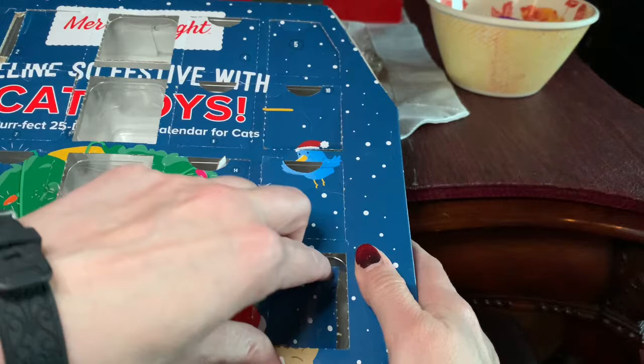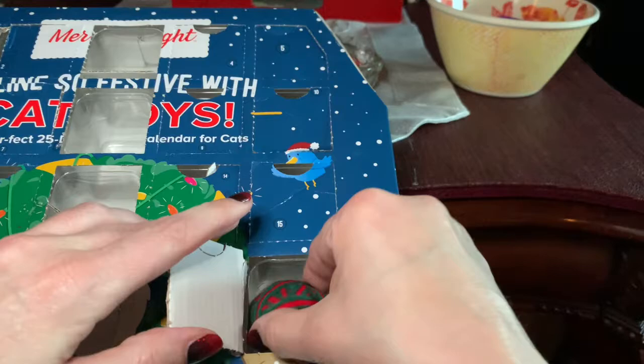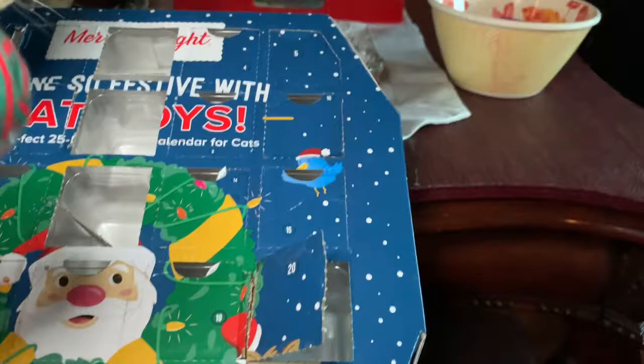I squished it in accidentally. There, oh, I broke it. What else? Well, this one's got a little noise to it. Turtle, what do you think of this? It's like a yarn ball. That's kind of cool, though.